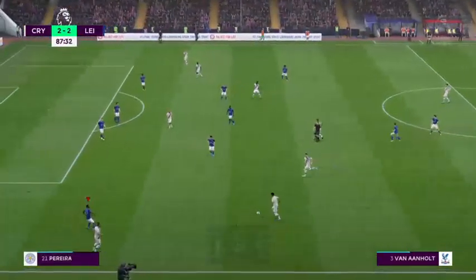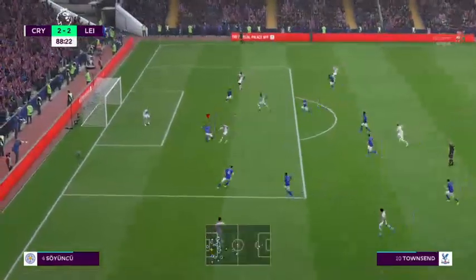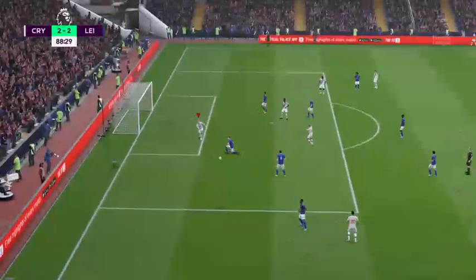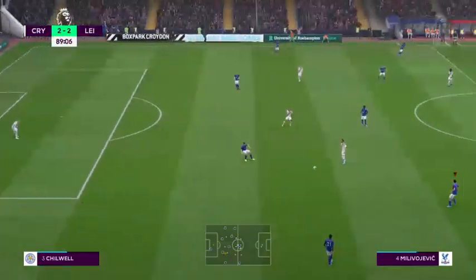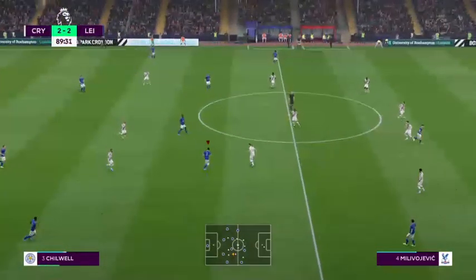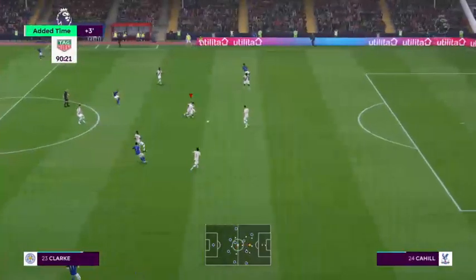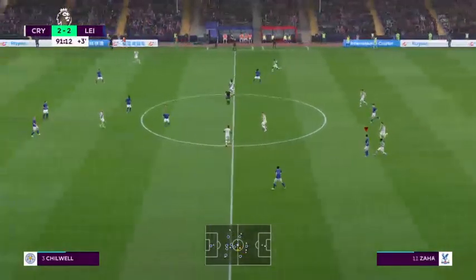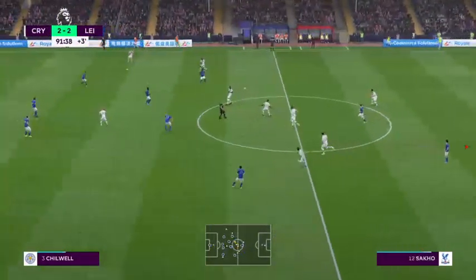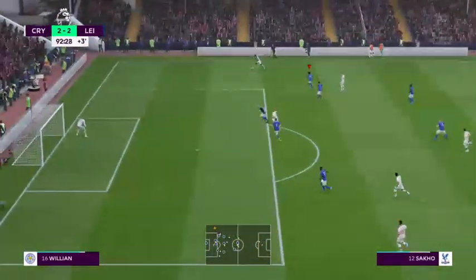Patrick van Aanholt. He's got skill with the ball, backing himself in these circumstances. Townsend! And the referee looks to his assistant, who's got the flag up, it's offside. Ben Chilwell. Ndidi. The referee's had a good look and decided what he's seen from this period of play to add on 3 minutes. Well, their team's not been at its best, but there's still a chance here for a late win, and they're certainly making enough noise.